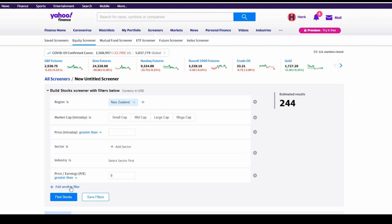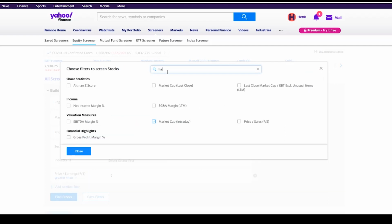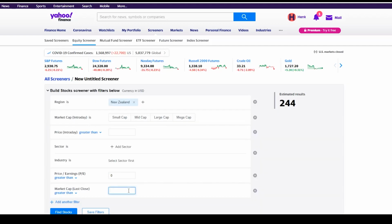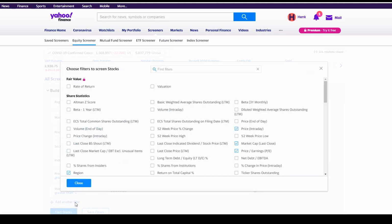The second filter that I would add is the market cap of a company. So we can search for market cap, and here I want a market cap of at least 200 million. I don't really want to be investing in very small companies because they'll be more susceptible to economic changes. The next filter that I will look for is return on equity.